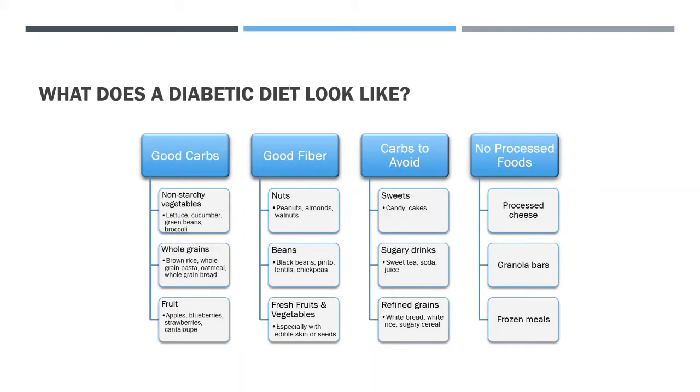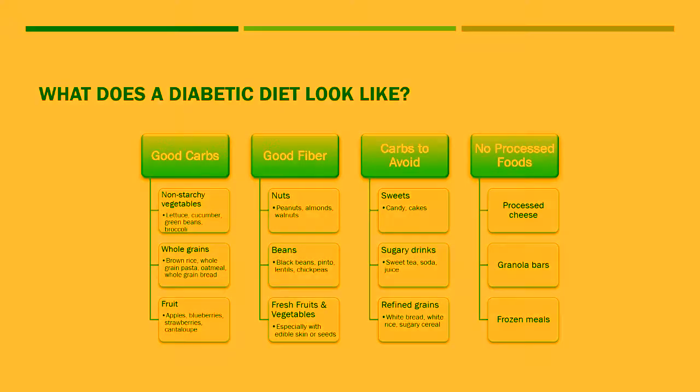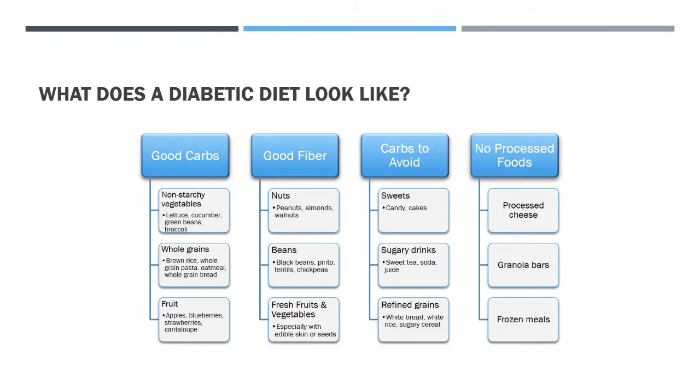Juice is different from fruits because it doesn't have that fiber content. The juice is just the sweet sugary part of the fruit, whereas if you eat the whole fruit, you get the fiber that helps break down the sugar. Refined grains, this would be your white bread, white rice, sugary cereal. You do not want the white grains, you want the brown grains.